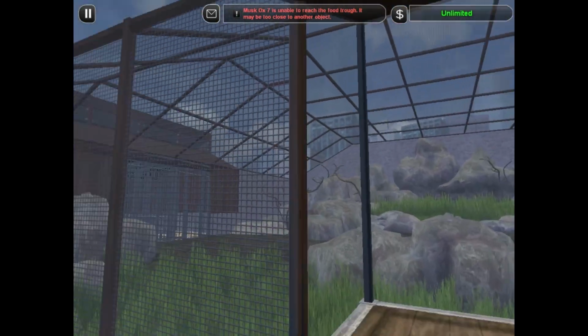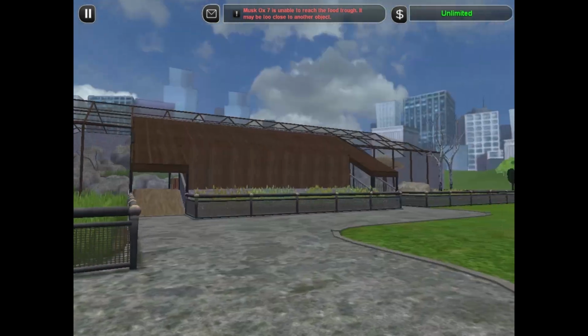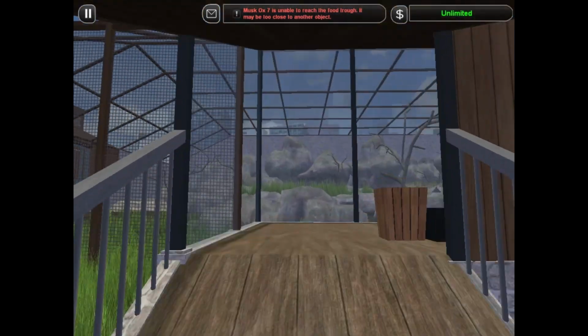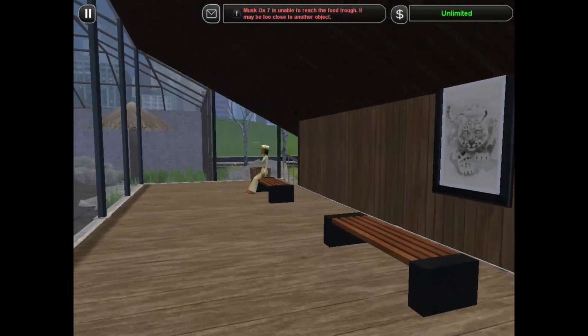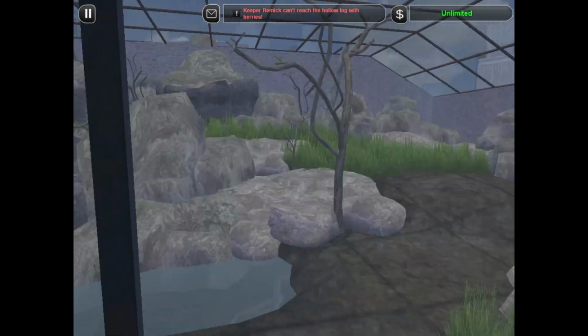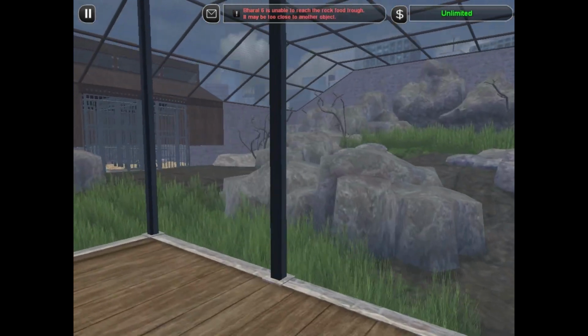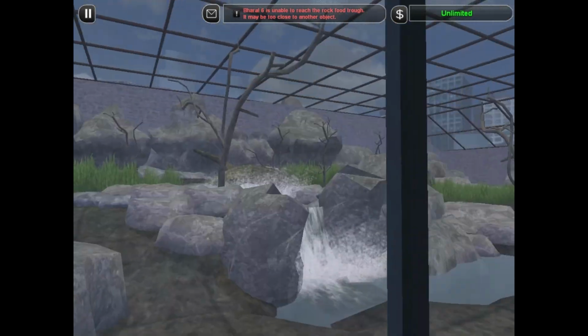Anyway, yeah, we got a little snow leopard exhibit today. This is the outside frame of it. Go in the little guest viewing area. Got some benches down, a little painting. And there's our snow leopard over there. We have one female since snow leopards are solitary. Got a waterfall, and got some rocks for her to climb on.